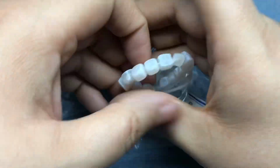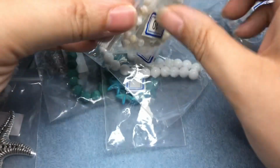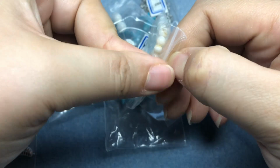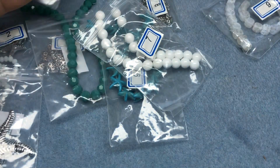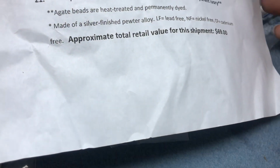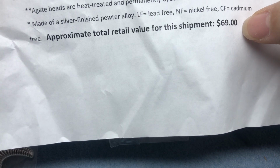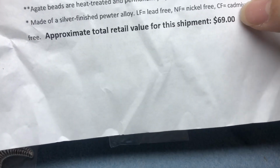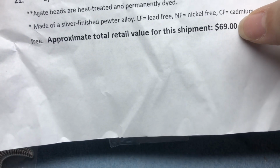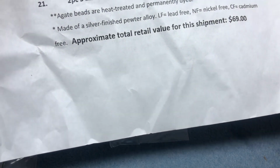Why can't every month be like this? Oh, this is wonderful. All right, so number 10. I'm really shocked. There's actually quite a bit of stuff this month. They say that there are 21 pieces. Last month, I think there was like 17. I can't remember for sure. And it says approximate total retail value for this shipment is $69. Sometimes that seems a little iffy, but I could go with it this time, just seeing what's in this box.